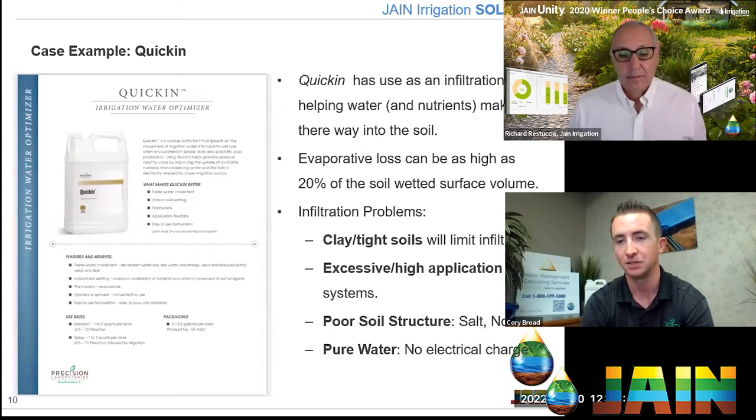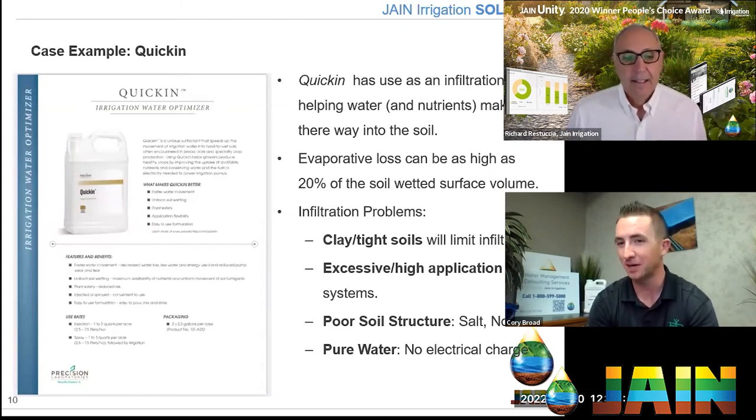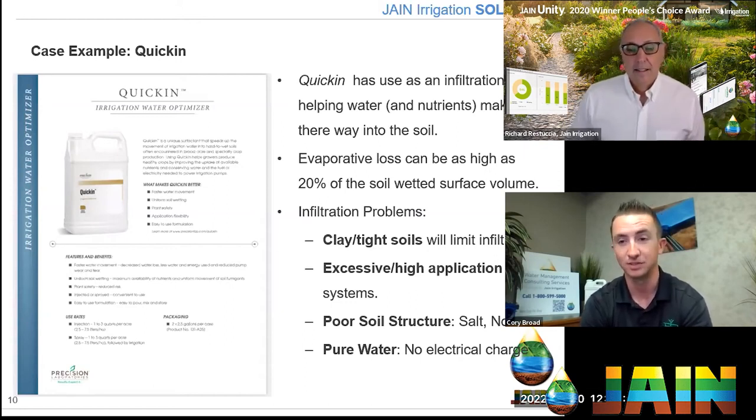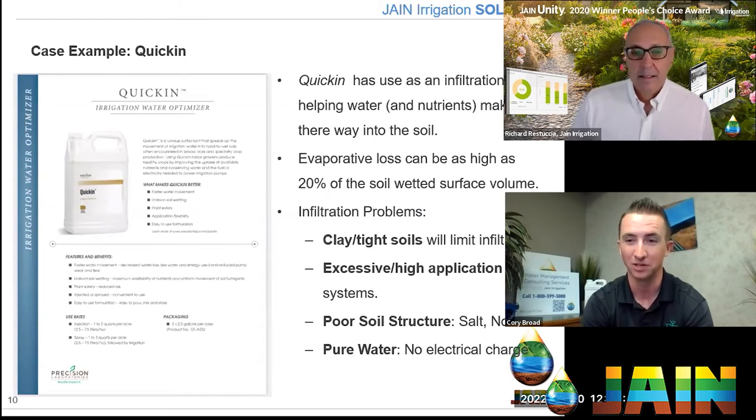And kind of to the earlier question, I've gone the other route with some other growers that I work with, using a product called Quicken, which is a great name because it tells you exactly what it does. It's an infiltration aid, helping get water and those nutrients we just talked about into the soil where they can become effective. Obviously, we talked about the evaporative loss earlier. It could be as high as 20% of the soil wetted volume. So that on the surface, that's something we definitely don't want to see, water sitting out there. I told you it's going to be windy and it's going to be 102. So let's avoid that.